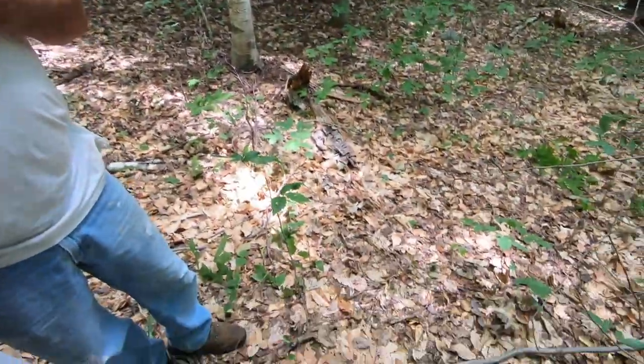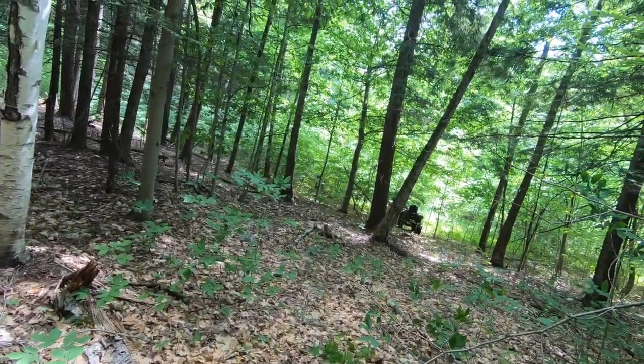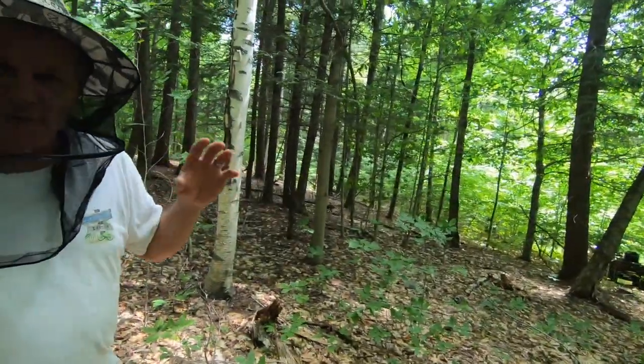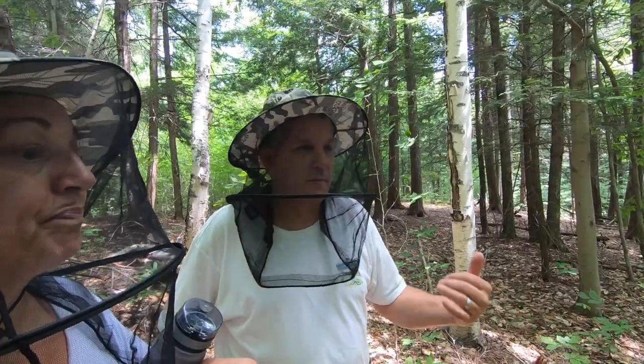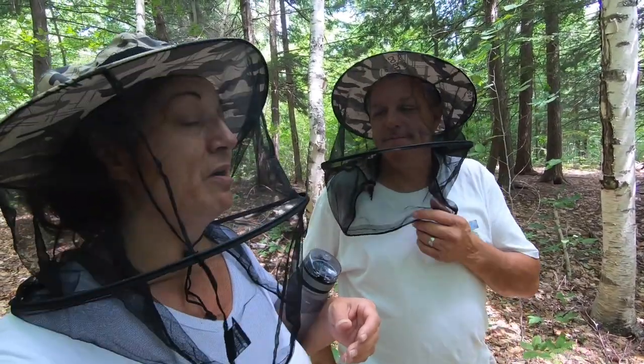We saw some logging roads that are nice and maybe need a little bit of clearing, and we're on an old logging road right now. So we just have to get through a little bit of a dense area and find a way to the other logging road. We just have to make the connection and we'll move on from there, get to the next step. But these hats, oh my God, thank God we're wearing them.